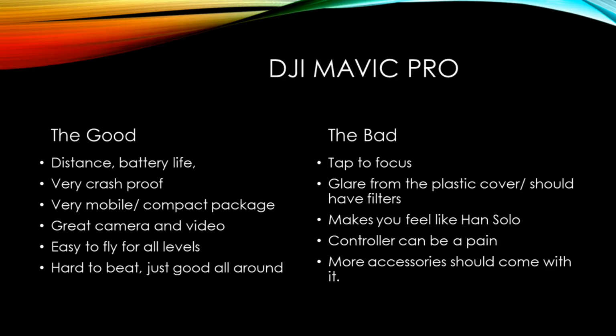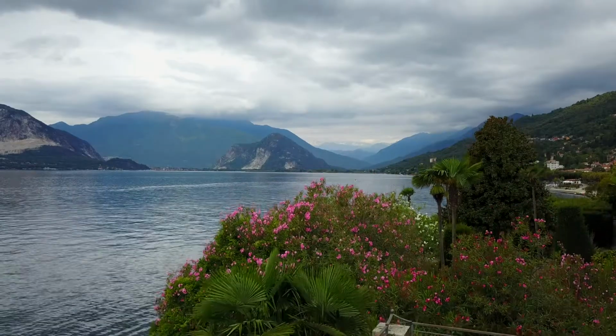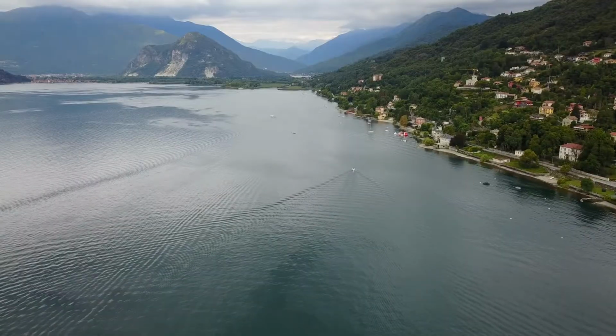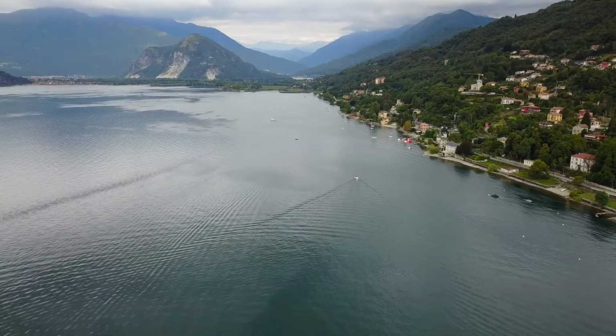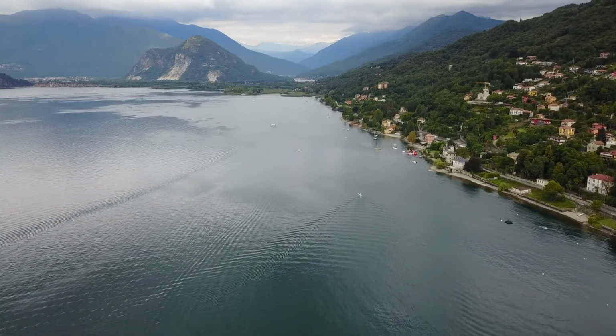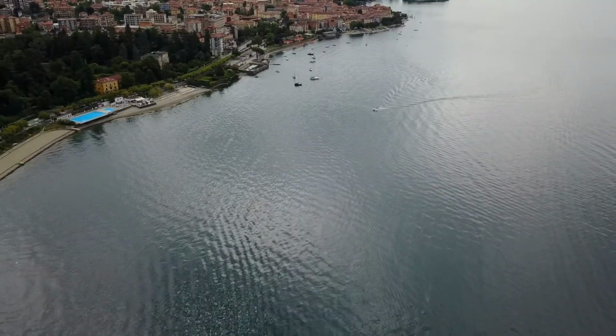There was some glare from the plastic cover when I shot a couple times. I don't use the plastic cover that much, but it did bother me. I wish they had some filters for them, but anyway, that can be another accessory in the future.